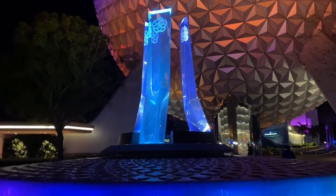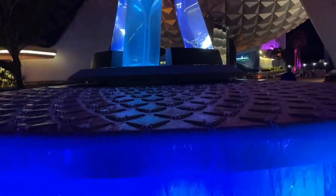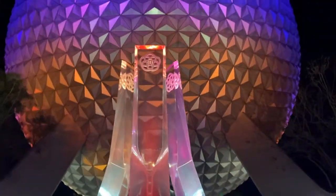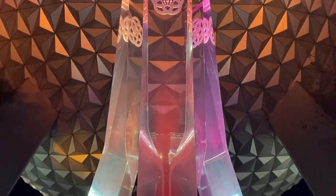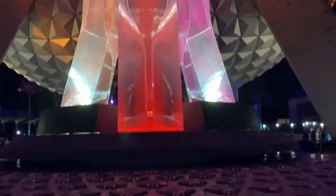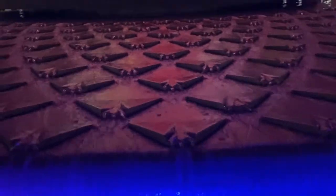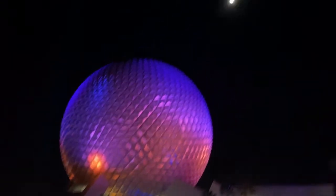It is beautiful. Absolutely beautiful. Wow, listen to the water and everything. You can see the Epcot logo up on the top of the Playons now. You can see how they're shaped on the base. You can even see all the little patterns on the top of the fountain, too. Spaceship Earth, and above that, the moon. It's the Earth and the moon.